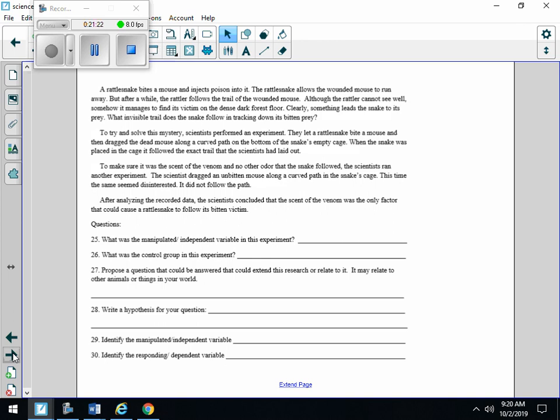Put your hand down for a second. To make sure it was the scent of the venom and no other odor the snake followed, the scientists ran another experiment. This is what they're changing. This is the new part. The scientists dragged an unbitten mouse along a curved path in the snake's cage. This time, they seemed disinterested. It didn't follow the path. After analyzing the recorded data, the scientists concluded that the scent of the venom was the only factor that could cause a rattlesnake to follow its bitten victim.